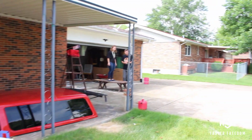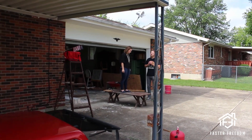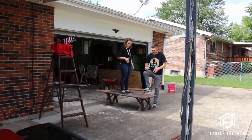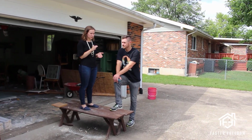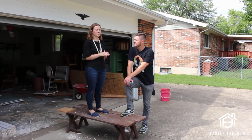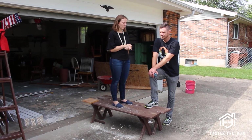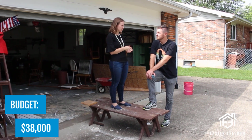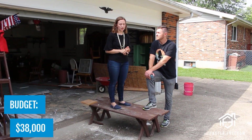So let's talk now about the numbers. Where are you guys on your budget? Do you think you're going to come in? Have you had to increase your budget at all? How's the money working so far? So we initially projected $32,000 for the budget. Right now, I'm trying to be a little extra conservative on the numbers, and we're right about $38,000 is what I'm projecting. So about $6,000 over budget at the moment.